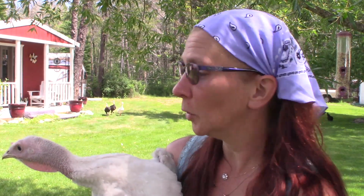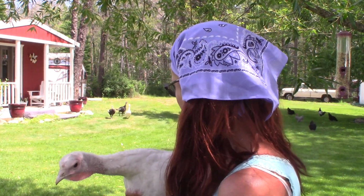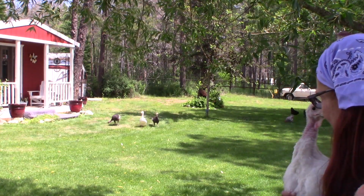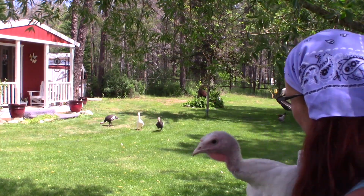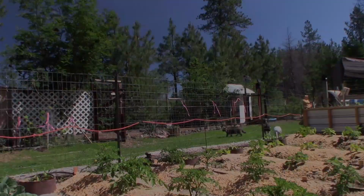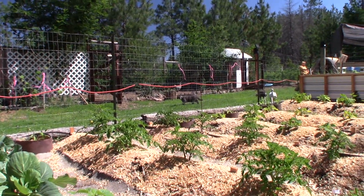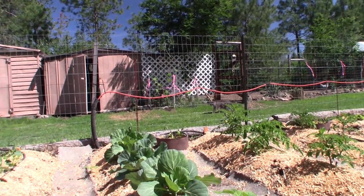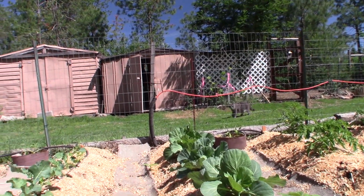Normally they would come running after me, especially if I'm holding chicken scratch. Hi. But I'm gonna go see if I can wrangle them into their house. And here, you want to say hi to the camera? Yeah. Bernie, you gonna go hunting mice?